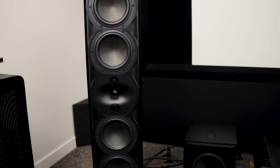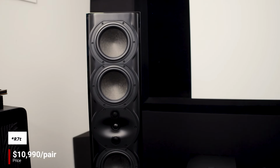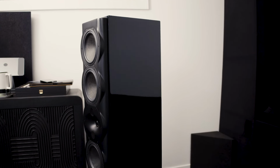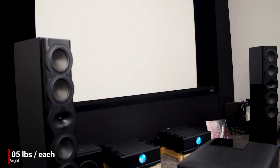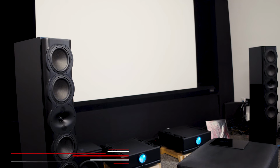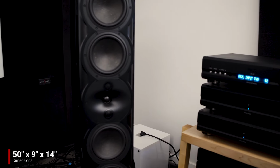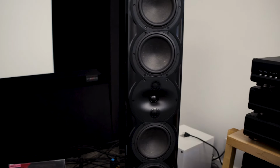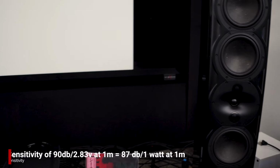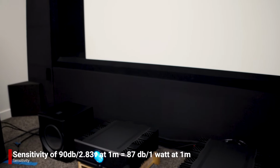Let's start with the tower speakers. Price of the tower speakers, the R7t, is $9,990. The weight is 105 pounds. They are 49 inches high and 9 inches wide and 13.7 inches deep. It's a good sized speaker. It took me about an hour and a half to get them out of the box. Sensitivity is 90 dB, 4 drivers, 1 tweeter. The recommended amplification is 100 to 400 watts.